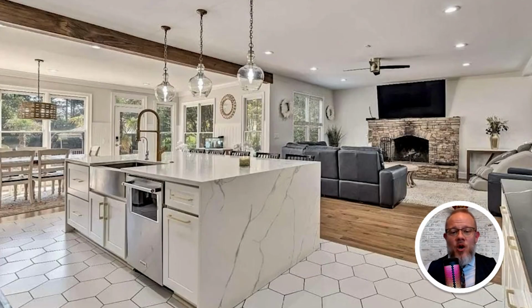Here's a shot of that open concept I was telling you about. You're standing in the kitchen. You can have conversations with folks in the living room. You can have conversations sitting at the bar there, or you can turn just a little bit and have conversations with people in the dining room. Complete open concept, beautiful layout.